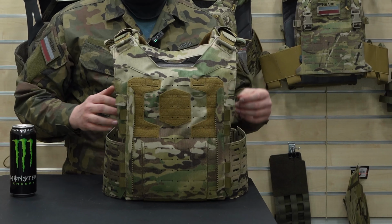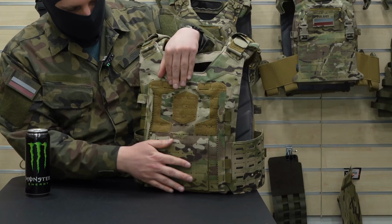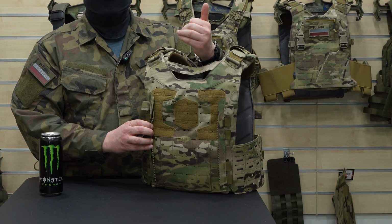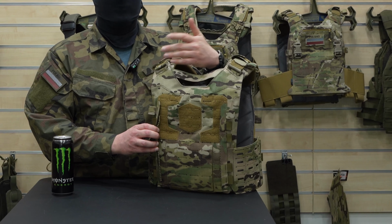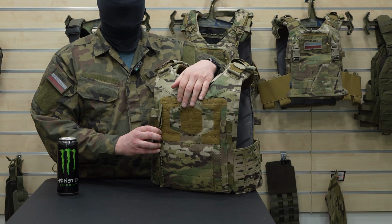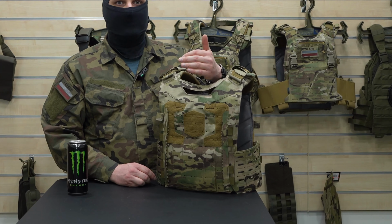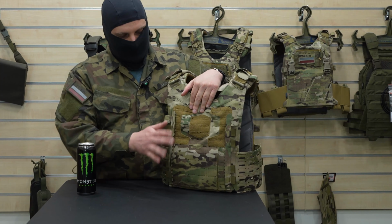Now let's look at the back. The back is full PALS. It has a zipper system. Obviously, each manufacturer has their own zippers, so you can generally only use their components, and it's not different with Templar's Gear, unfortunately. Fortunately, they offer multiple backpacks and back panels, so you have a choice.